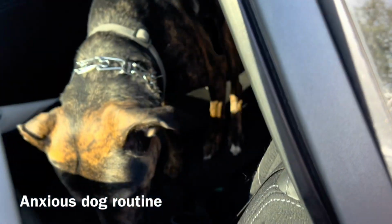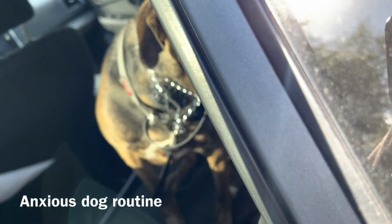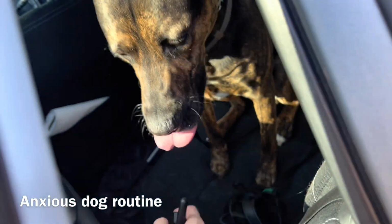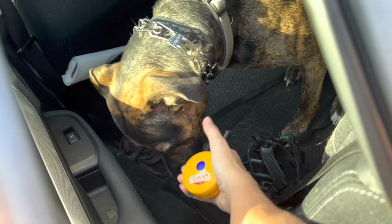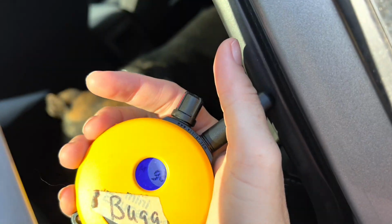Down. Tap e-collar. You give him a second. It's very important. Don't rush this. Down. Little guidance along with another tap. I'm going to do a tap and hold. Pressure on leash or on e-collar.